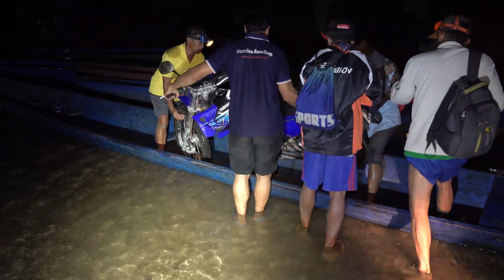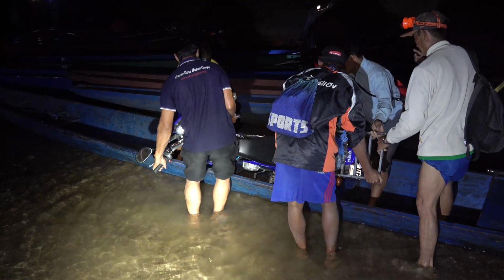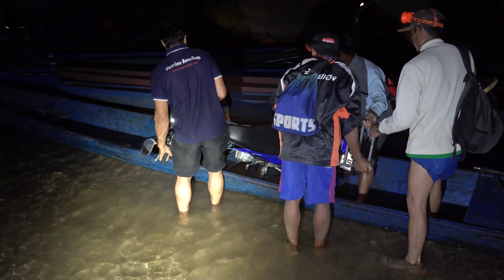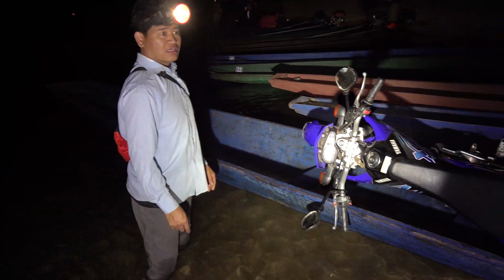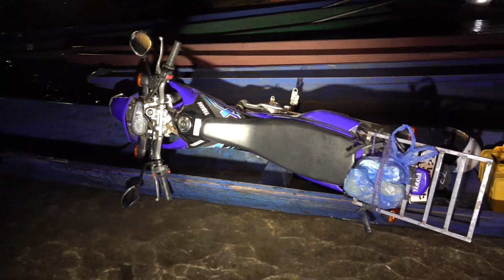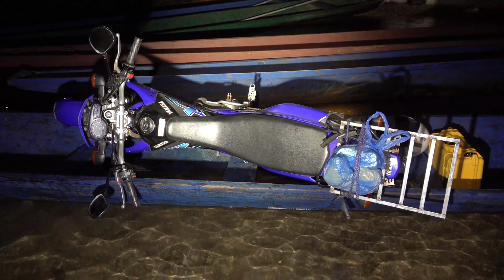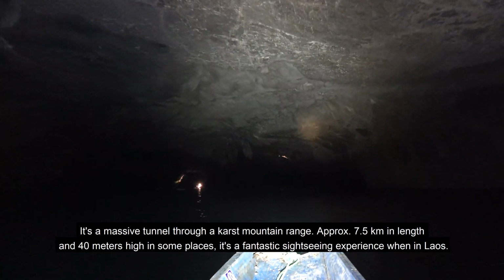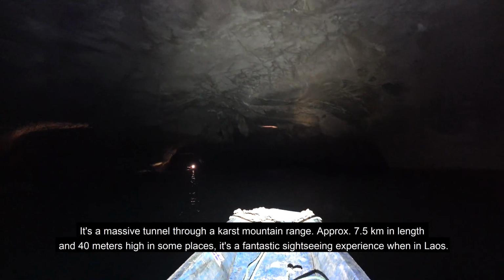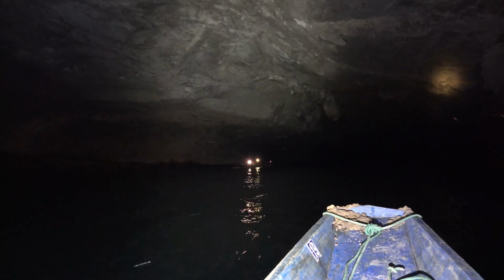Tie it down or they're going to lay it down the side. Yep. Okay, that's it. We're set. The motorbike's loaded on the boat. Good to go. About a 45-minute run time to get to the other end.